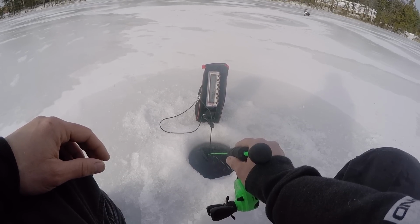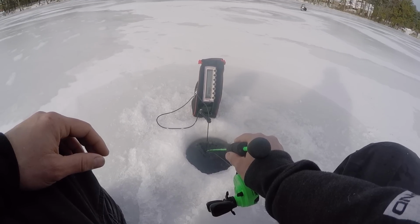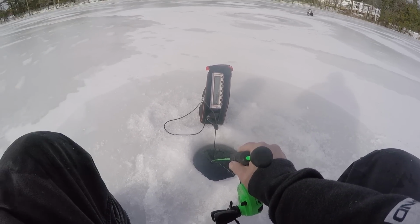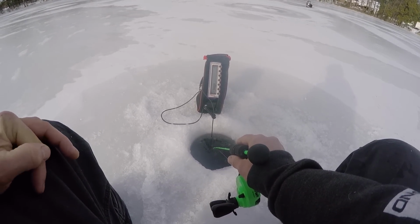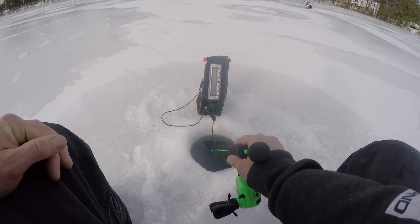I love throwing big swim baits, but this is like the exact opposite and it's so much fun. It's almost just as fun. The thing about a big swim bait is when you catch one, you know it's gonna be big, a lot bigger than the 1.5, 2 pounders that we got today.